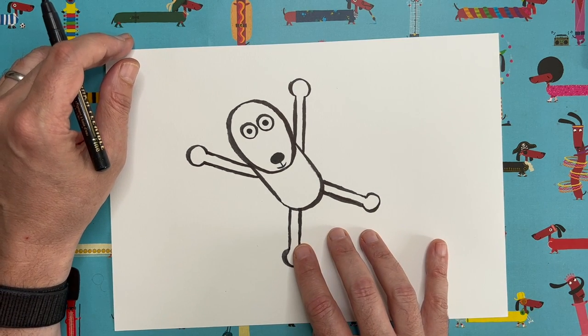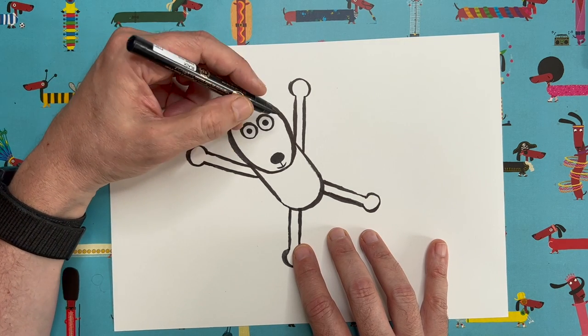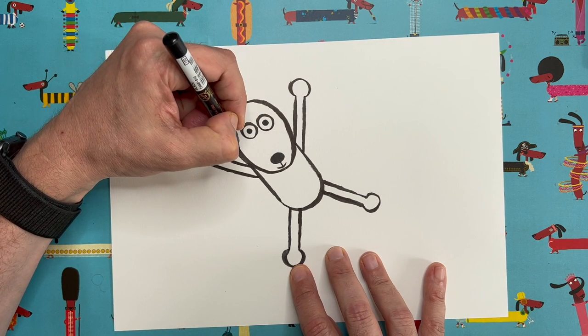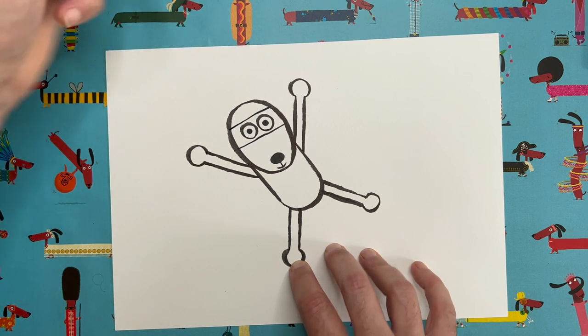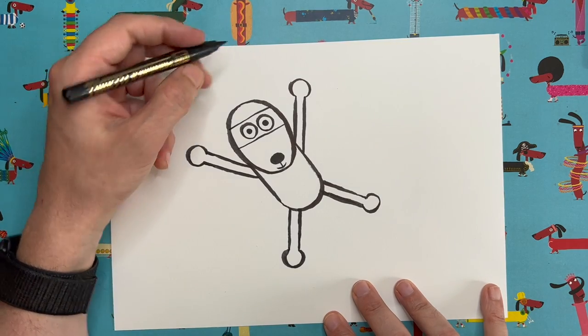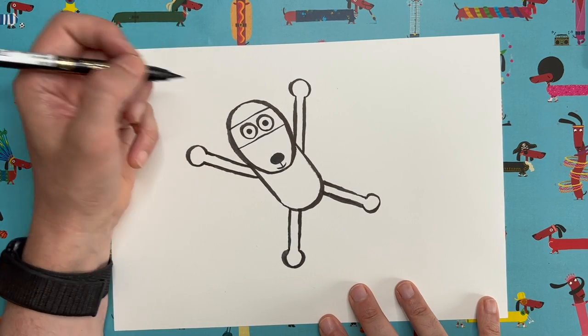So by day, he's Steve Johnson. By night, he's Empathio. So in order to preserve his anonymity as Steve Johnson, he wears a mask, and this is how we draw the mask. Basically, we're going to draw a straight line underneath the eyes and a straight line above the eyes, and it really is that simple. See, no one would recognize Steve Johnson now, would they?